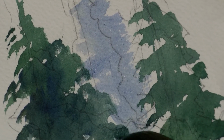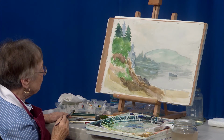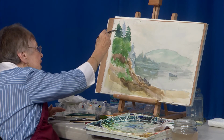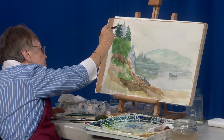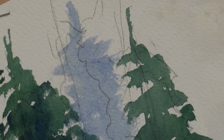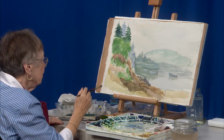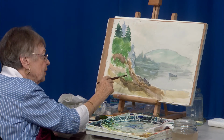And the reason I made it this color is because I wanted to make it in the distance. And so in the distance, it has a tendency to look bluer. And of course, since I said I wanted to make it into fog, I'm putting it further back. All right? So let's see. I don't think I'll touch this.